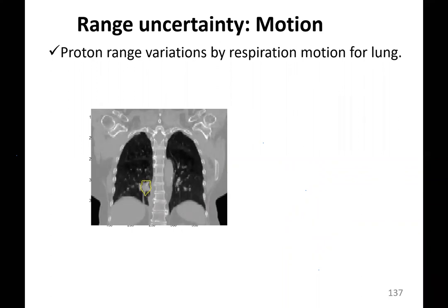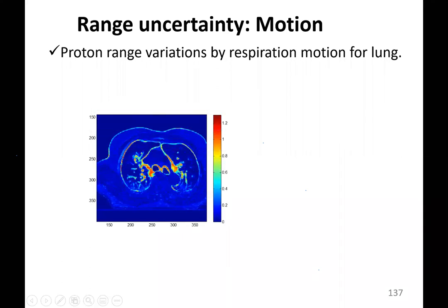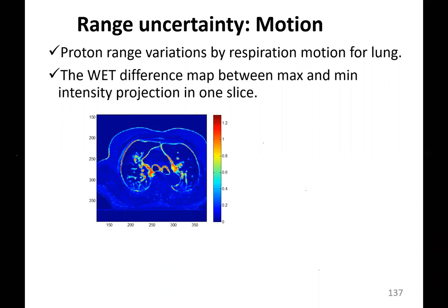Okay, so in the range uncertainties, the next one is the motion. As you see, the proton range varies with respiratory motion for the lung. As the lung is moving, the target will actually move out of the treatment field, so we can take care of that as well when we are treating motion targets. Basically, what will happen is the water equivalent tissue difference map between the maximum and minimum intensity projection.